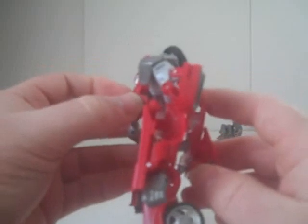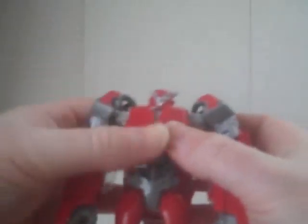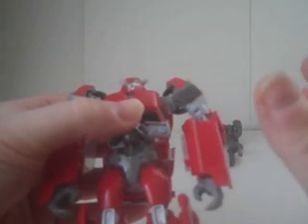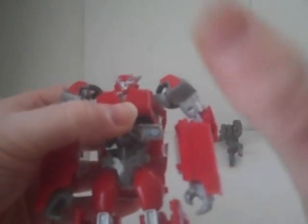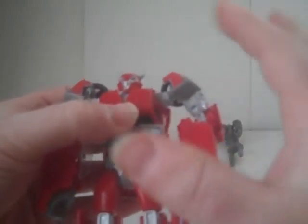Because from what I've seen of the first edition Cliffjumper, Optimus Prime could pretty much just drive straight through there. It's just that wide open. That's pretty much the only thing I really don't like about that figure. So it's just that gap. Just that gap throws me.